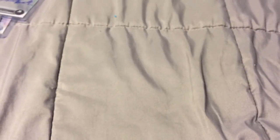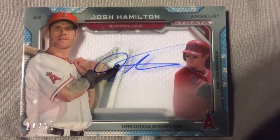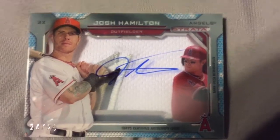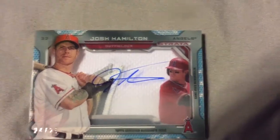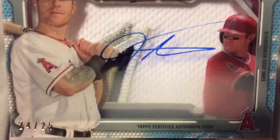So first one, out of this year's Topps, it was a redemption, and it was a card that has been eluding me because sellers on eBay do not realize that it's not worth $200. I paid nowhere near that and was finally able to lock down the Josh Hamilton Strata autograph. It's like the whole shadow box thing, signed on top, numbered 24/25. That's a 1, 2, 3, 4, 5 color patch inside. It would have been nice if it was more centered, but it's a really nice patch.